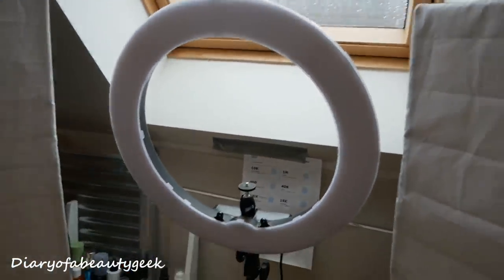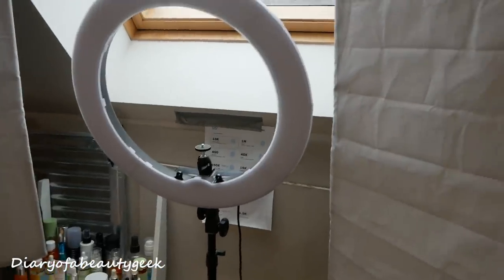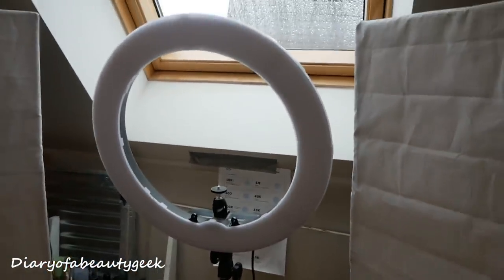So I got the ring light then, I think a year after I started YouTube. I think the ring light really, really lights up the room. Although, saying that, I am loving doing my videos in my bedroom. When it's sunny, it is really nice.